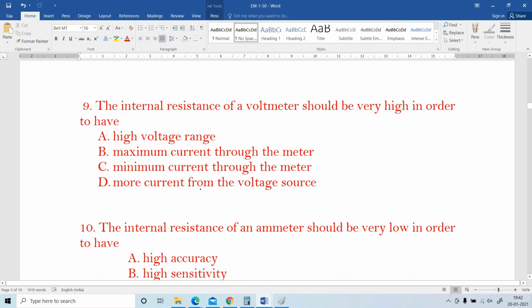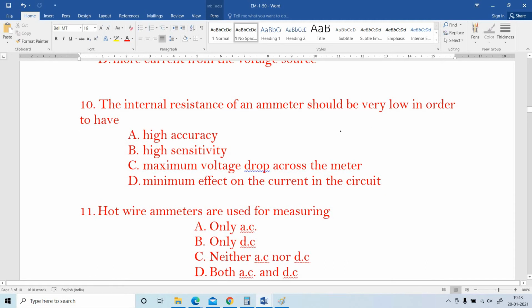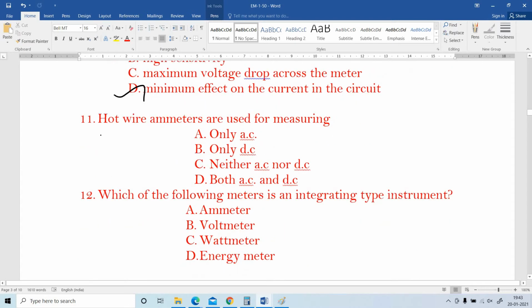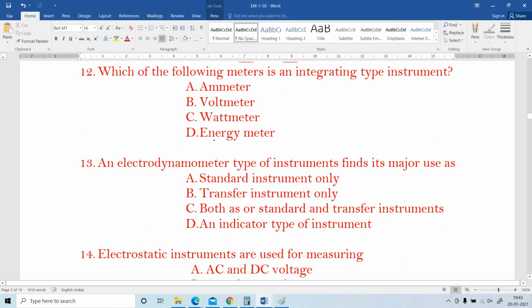Next question, the internal resistance of the voltmeter should be very high in order to have minimum current through the meter. If the resistance is high, then only the minimum current is flowing. Next question, the internal resistance of an ammeter should be very low in order to have minimum effect on the current in the circuit. That is the correct answer. Next, hot wire ammeters are used for measuring both AC and DC.